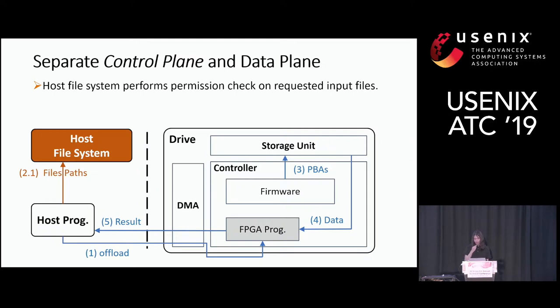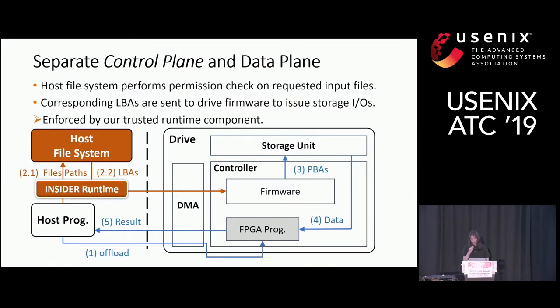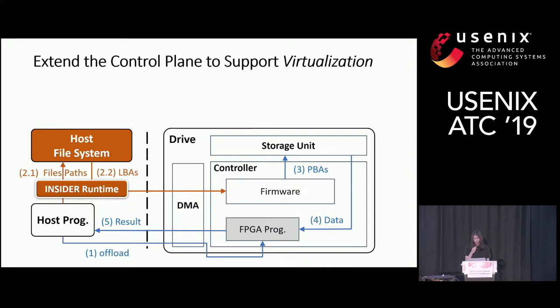Immediately after the offloading step, the host program will provide the file paths of the input, and here the host file system will enforce the file permission check and deny unauthorized access. After that, the corresponding logical block addresses are sent to the drive firmware to issue the actual storage I/O request. These steps are enforced by a trusted Insider runtime, which serves as a centralized proxy among multiple host programs.